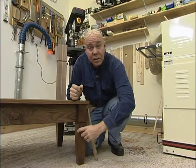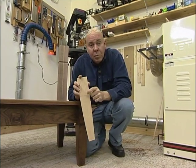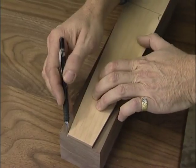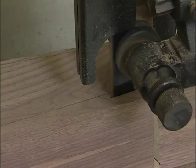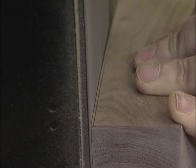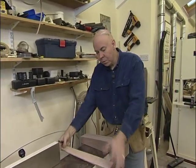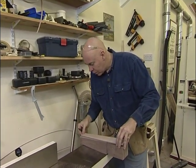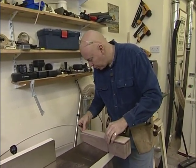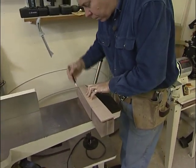All the legs get tapered on all four sides, and when I made this original, I made up this wooden template to do that. Trace a line. Then I'll rough it out at the bandsaw and then sand it back to the line at the sanding station. Now to mark out for the other two sides, I'll use the template again, center it on the board, and mark down each side.